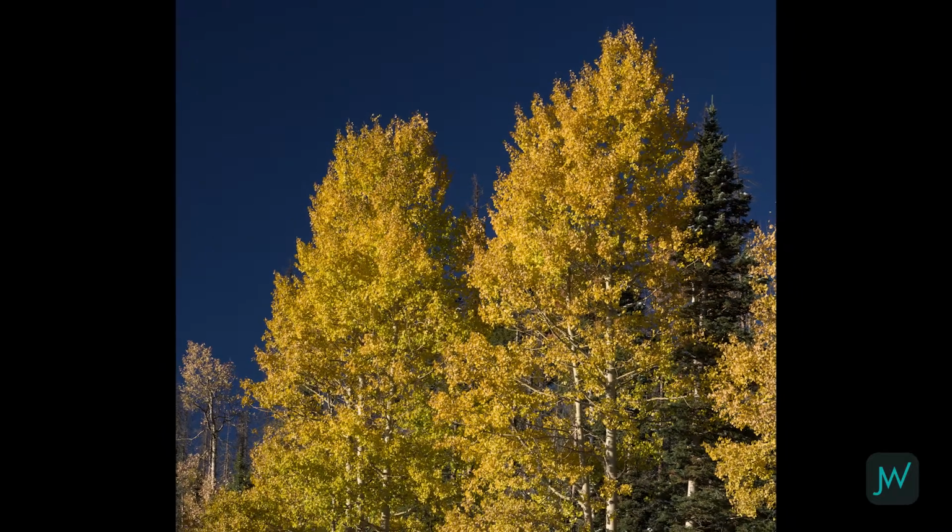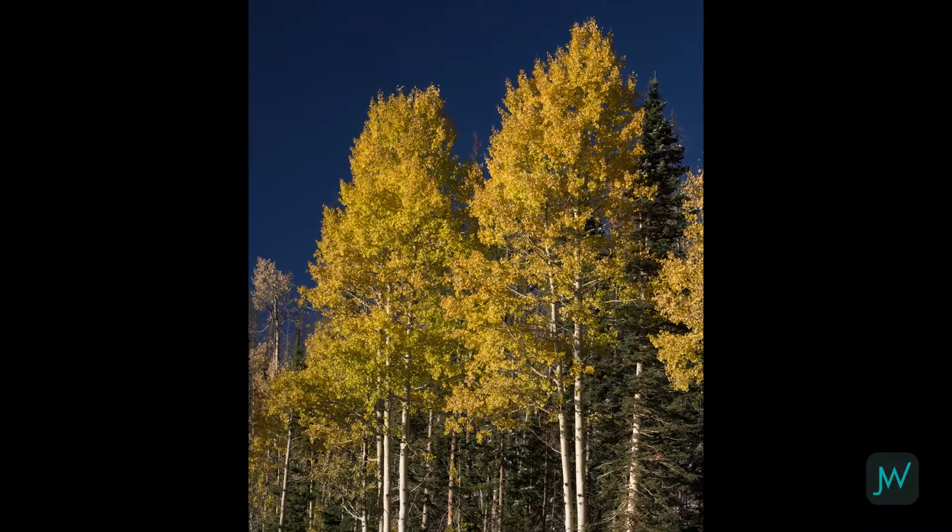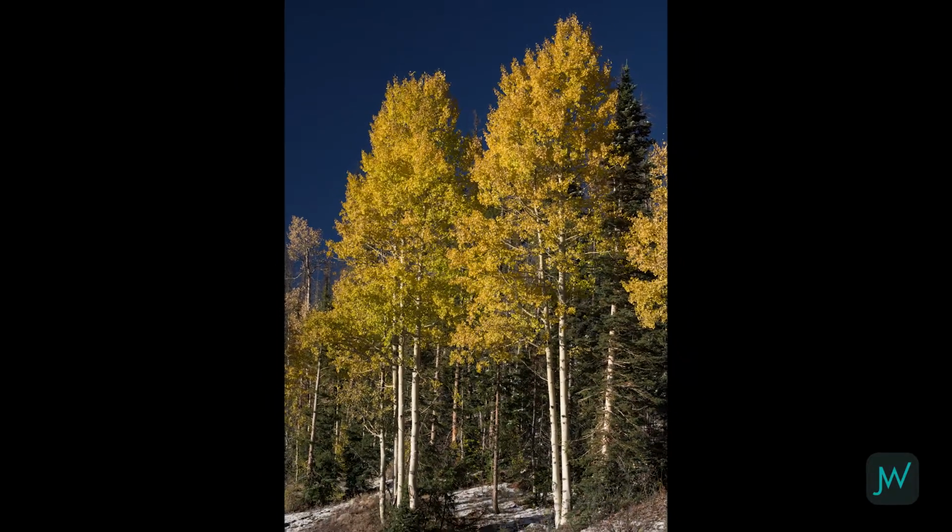That's exactly what happened when I went across Wolf Creek Pass. It seemed like the trees there were sort of isolated from that winter storm, and I found a little pocket of aspen trees that were absolutely in their maximum peak golden color.